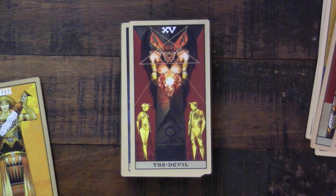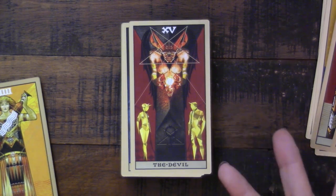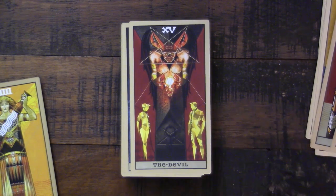Here we have a very traditional Devil card for older style decks, for Marseille style decks for sure. Very creepy. Oftentimes you'll see mixed genders where it may have breasts but also a penis on the Devil. The Devil cards in historical decks are sometimes quite comical, very, very strange, definitely giving you that uncomfortable space where the monster or the devil should reside.